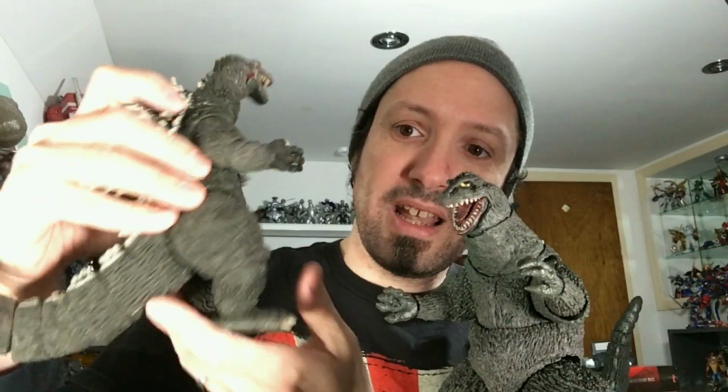There's a lot of nice paint on this NECA. There's a good wash here. You're really seeing him dusty and dirty. They did a really great job. There's no doubt about it. They did a great job on the paint.